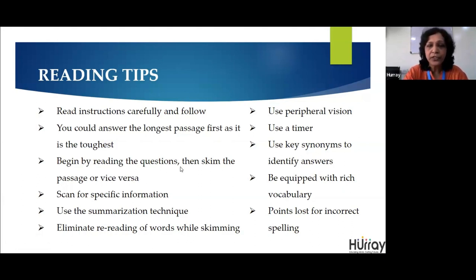Begin by reading the questions, then skim the passage, or vice versa. It's good to look at the questions first and then read the passage so that you can save time. You don't have to read the entire passage, because all 3 passages, 1, 2, and 3, come to almost 2,500 to 3,000 words. So you don't have to read all the words. If you know what the questions are, you can focus on only those parts of the passages which would give you the answer.